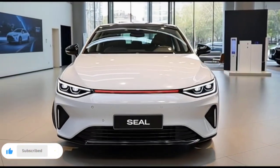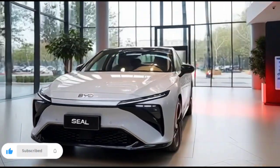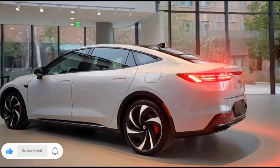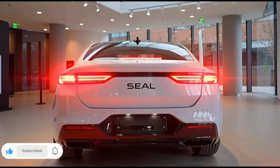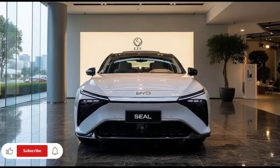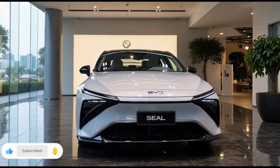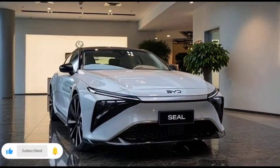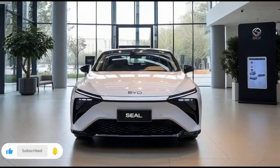Range, competitive, very competitive. Depending on configuration, you're looking at over 300 miles of EPA estimated range. That puts it directly in line with Tesla Model 3 long range. It challenges Hyundai Ioniq 6. It holds its own against the BMW i4 eDrive 40. Charging speeds, fast enough to regain significant range in under 30 minutes using DC fast charging. Perfect for road trips. Perfect for daily commutes.